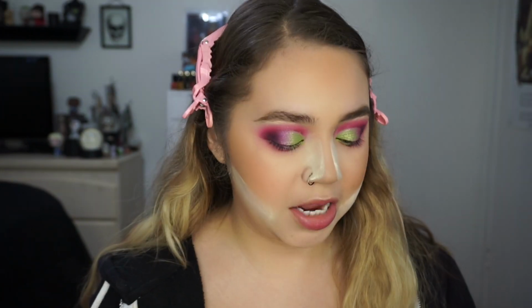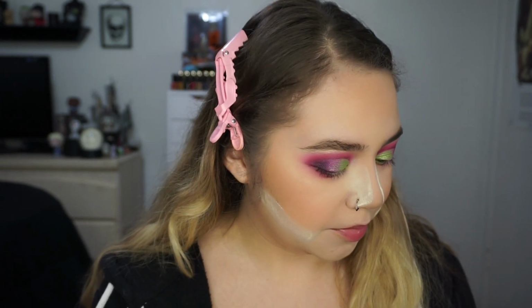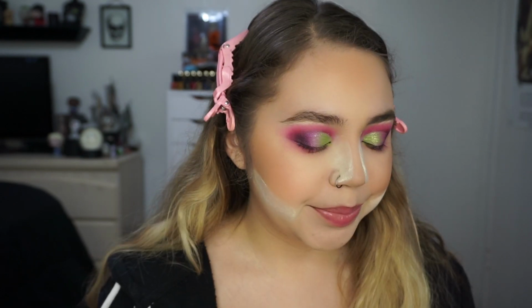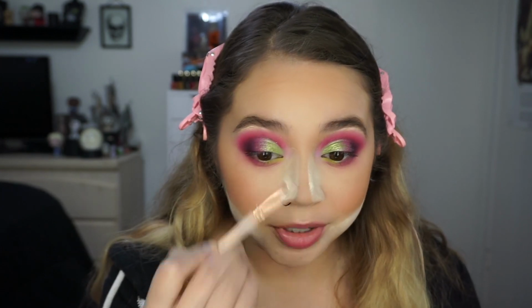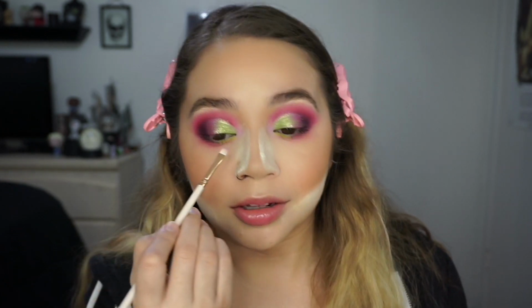So for my inner corner, I think I'm going to take Pageantry, which is the lavender shade. And I kind of, let me see. I want to pop this on the inner corner. Yeah, no, I'm not doing that, but I have to do it on this side now. So I'm just taking a little bit of that just because I changed my mind. Oh, well, you know what? It does pop. It does have the color there.